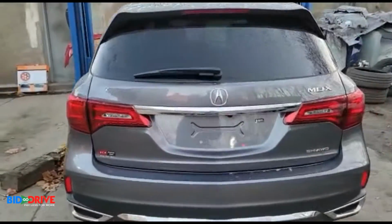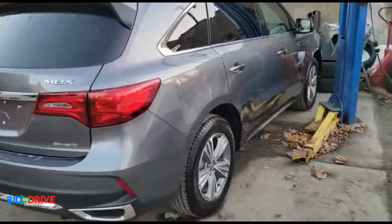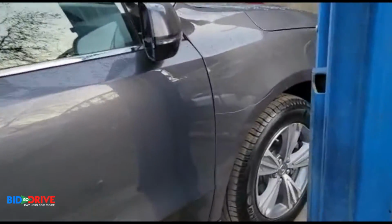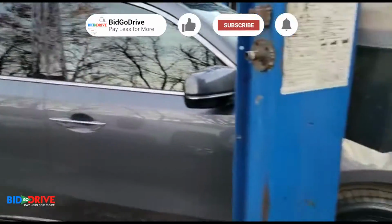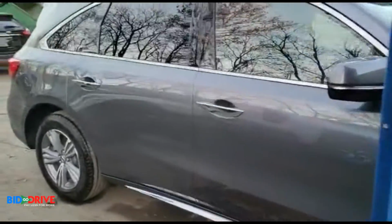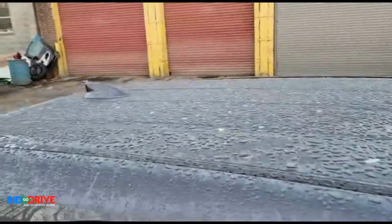We actually removed the entire interior, replaced the carpet, placed dehumidifiers in the interior just to make sure that all the condensation is out. New carpets, new foam. Body's got a little scratch here. We'll probably wet sand and compound that as best as we can. Body's clean. Sunroof. Take a look inside.